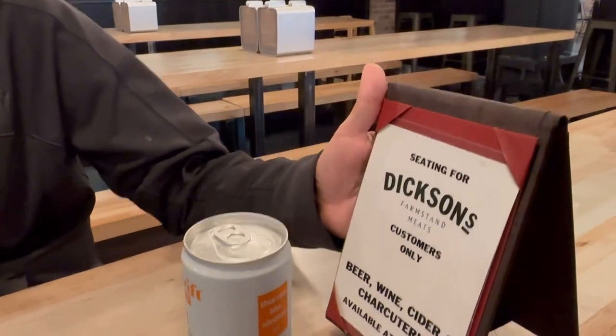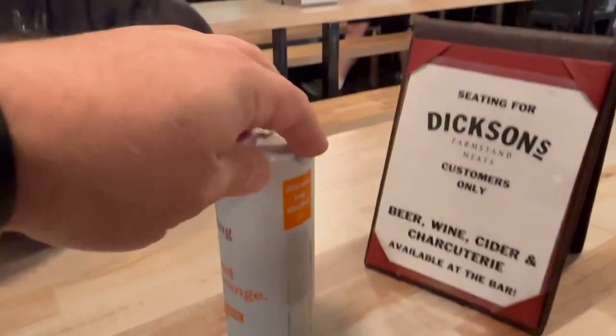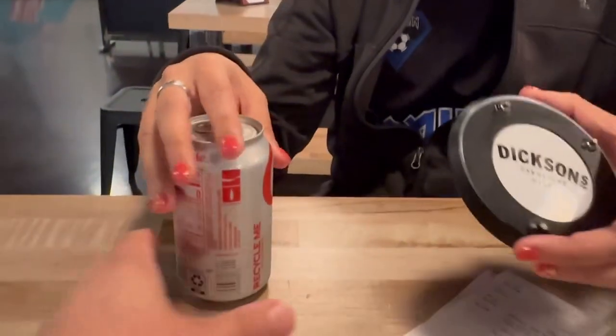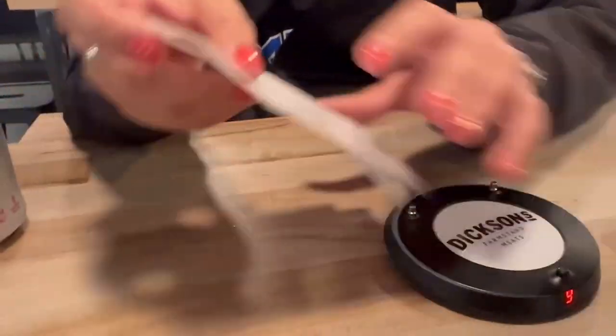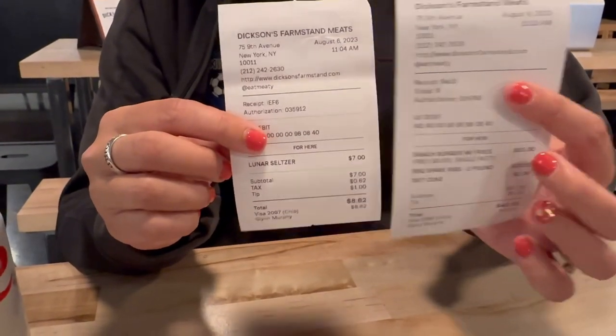Farmstead Meats, which is one of the many places here inside the Chelsea Market where you can get something to eat. One happened to get a Spindrift cider. And of course, I've got my Diet Coke. And when the order is ready, this thing's gonna light up like a Christmas tree. They give you your receipts and they tell you what you've ordered. So we've ordered a smash burger and some ribs.